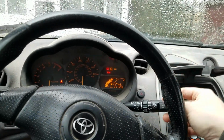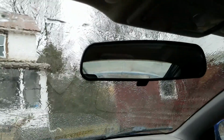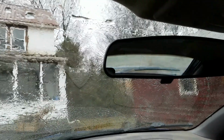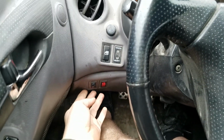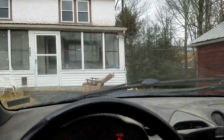So it doesn't do anything at all. I can still turn the rear wiper on, but no front. So then I flip this little switch on. I got wipers. And this is what it would do.